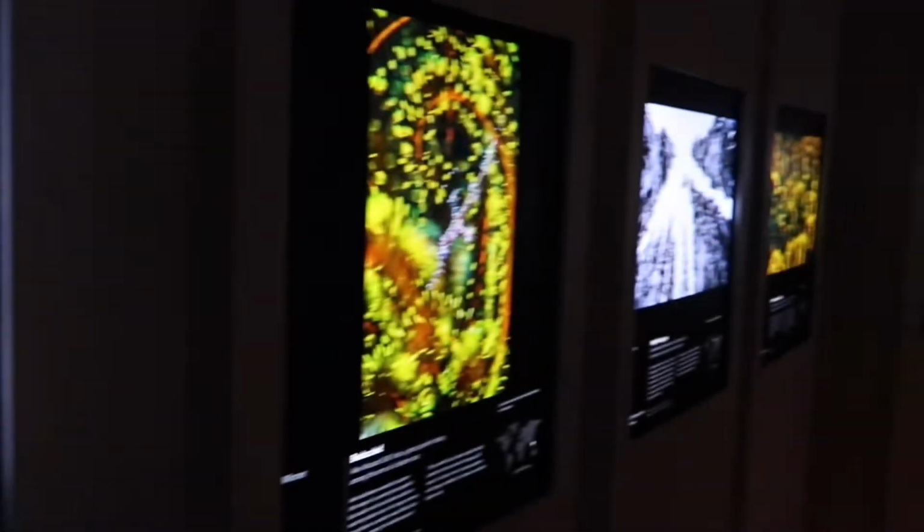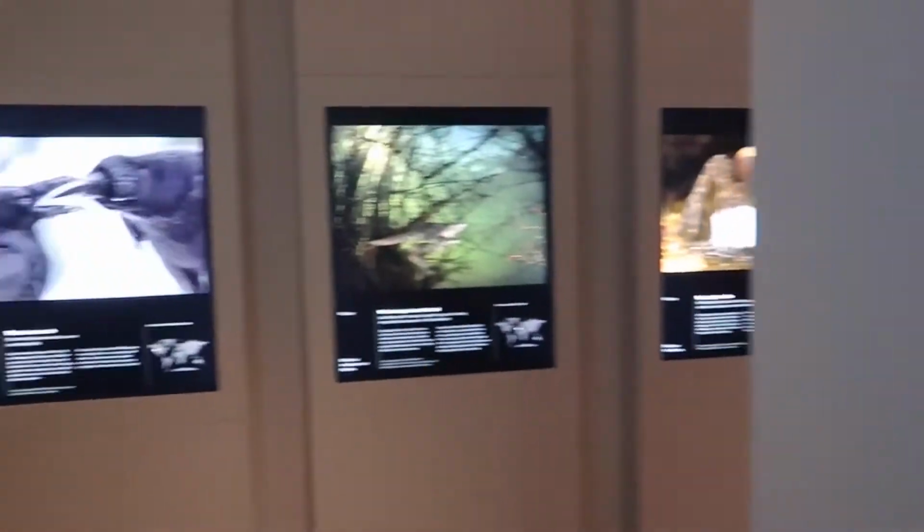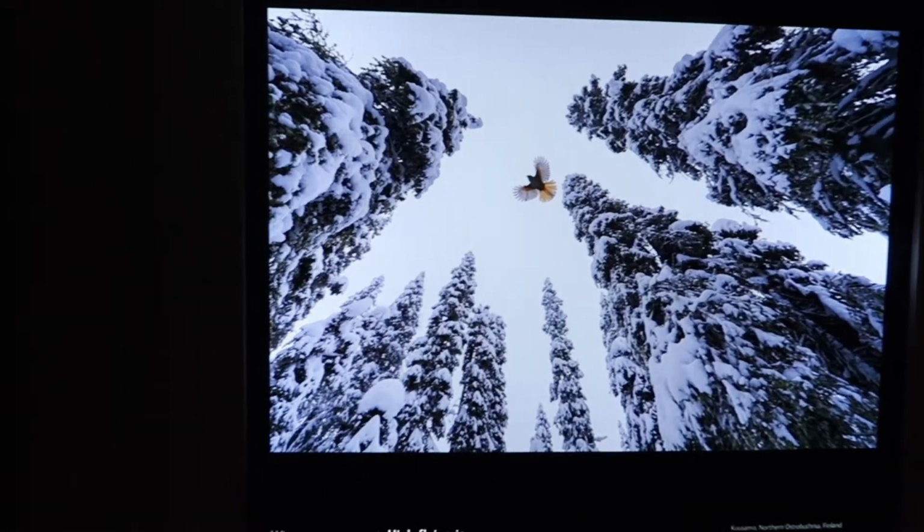We're in an area now with, it's like a photographer of the year gallery, all to do with animals throughout the world. It could be something common that you just took in your back garden and got a great shot.